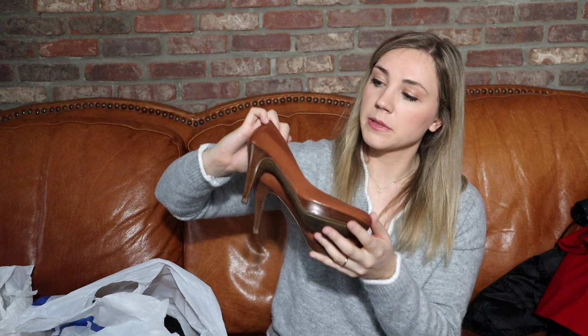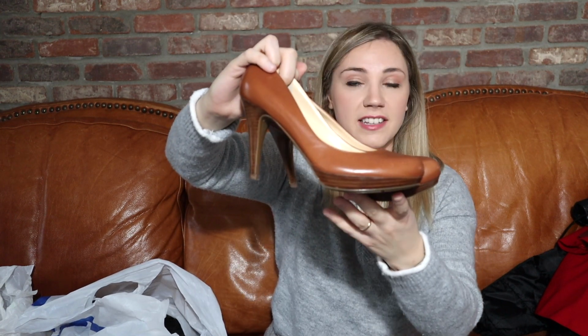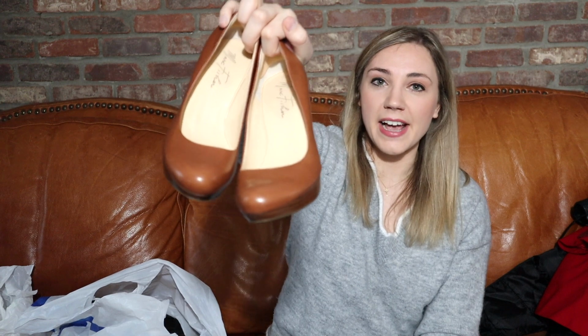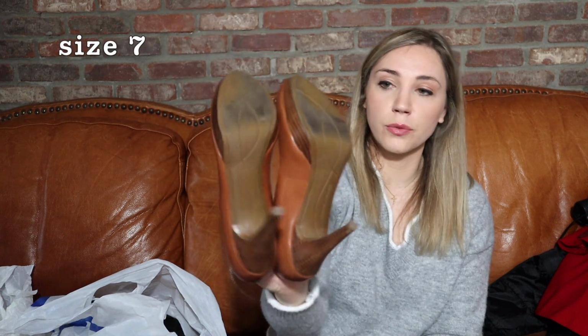I also got these pumps from Mark Fisher. Really solid closet staples. I really like to pick up either things that are interesting to me or closet staples, and I think that these are great for this fall season. Really good condition. The bottoms looked wonderful on these.